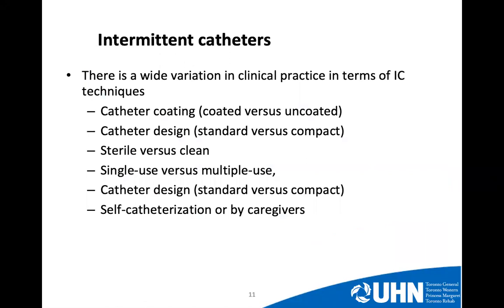So there's definitely a wide variation in clinical practice in terms of intermittent catheterization techniques. And some of those factors specific to the catheter have implications for technique. And so if you have a coated catheter, they have these new standard versus these compact catheters that can sort of telescope open. And that has implications in terms of patients' manual dexterity, which they may want to use. There's also sterile versus clean. So those single-use ones are typically sterile. And once you start reusing them, they're clean. Or we hope they would be clean. And then the catheter design, as well as whether the catheter is being done by the patient themselves or by a caregiver.